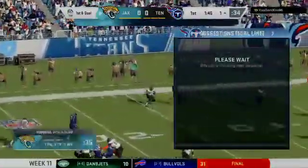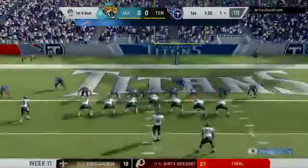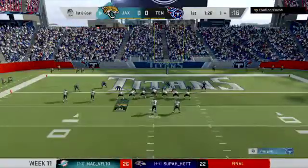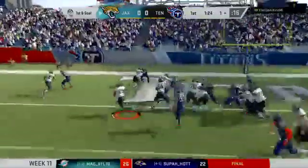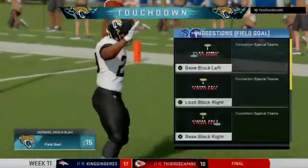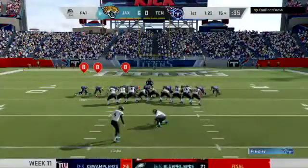Nice pickup on first down. Another strong gain on the last 2 plays. They've moved it a combined 33 yards. Double tight, guys, double tight. They'll try and run for it on first and goal. And he'll take this into the end zone. A touchdown, Jacksonville. A great play there.